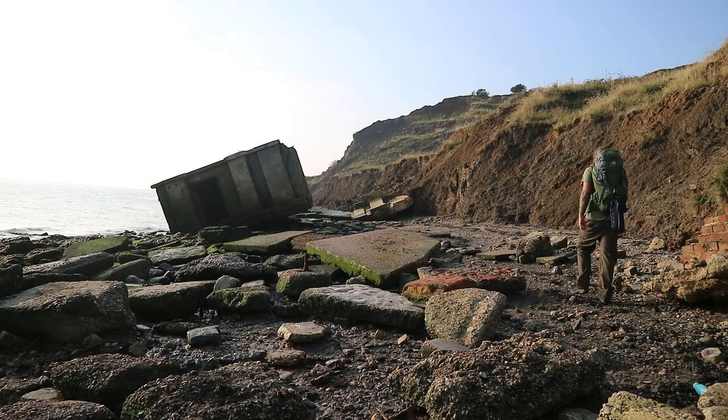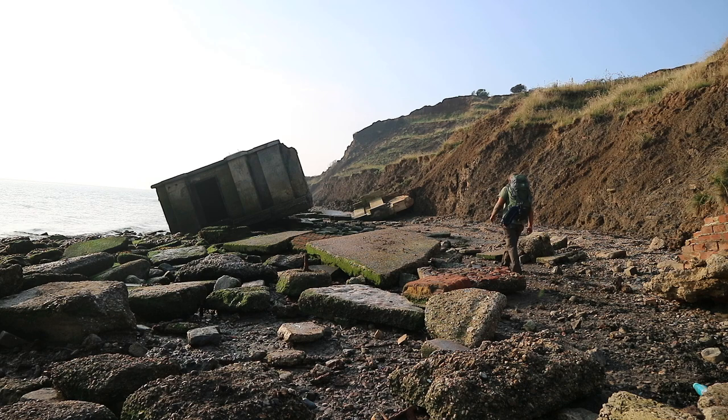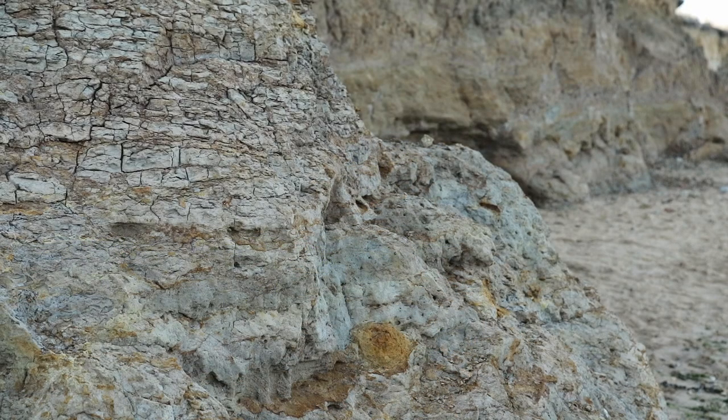The whole stretch here really reminds me of the Isle of Sheppey, if you remember that camp on the cliff. It's that same kind of London clay, which is horrible to get on you, but has a lot of fossils inside it. You've got shark's teeth, things like that. But I'm not here to do that today. I got here a little late and it's just a chilled one. So I'll get on my way.